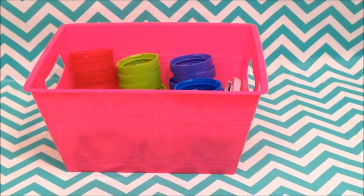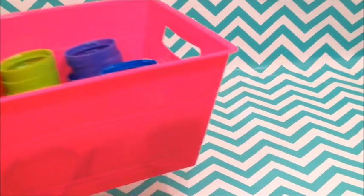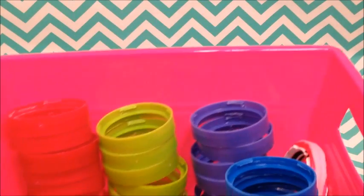So I will probably be using this bucket. It just won't stay pretty and organized like it is because as soon as I move it, they will fall. But I will show you guys if I can. Let's try to do this carefully.